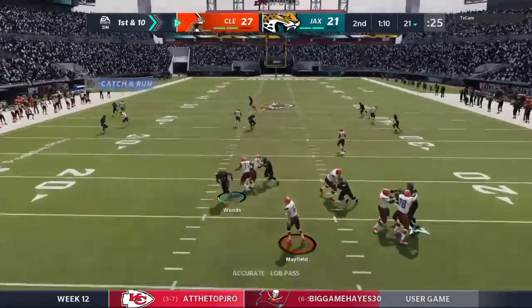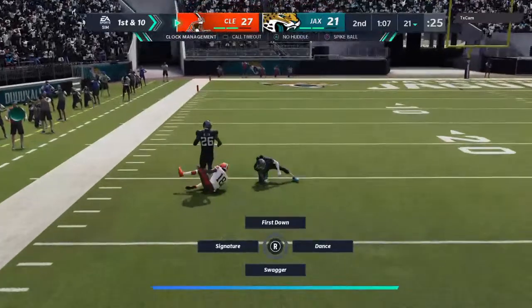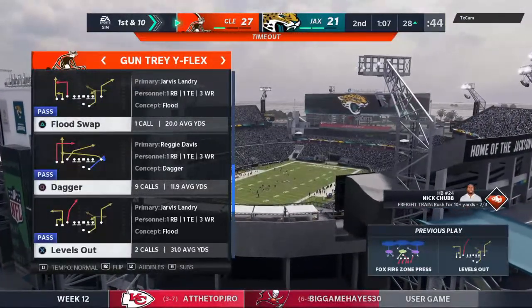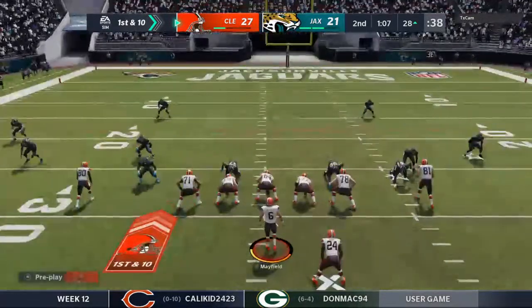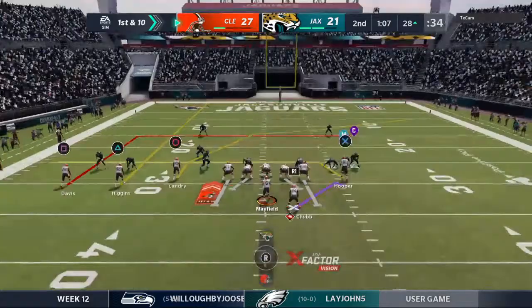To it after the pick six. Mayfield uncorks one for Davis. And that's caught inside the 35. And he takes it all the way down to the 28-yard line. Now the Browns signal for the second of their timeouts. So that means they're down to one remaining here as we head toward halftime.